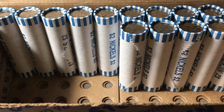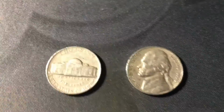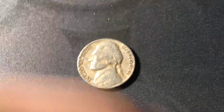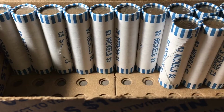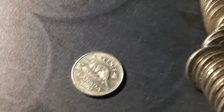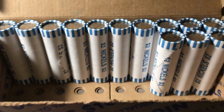Roll 35 was that 40s ender, and it was that 1946, and it's minted in Philly, and it came with a 1956, that's from Denver. Next roll, another 40s find. This one is our first 1941 of the hunt, and it's from Philly. Just open the next roll, roll 37, and we have Canadian nickel number 3 right here. This one's from 2000. Same roll, and we have yet another nickel from the 40s. This one is a 1949 from Denver.